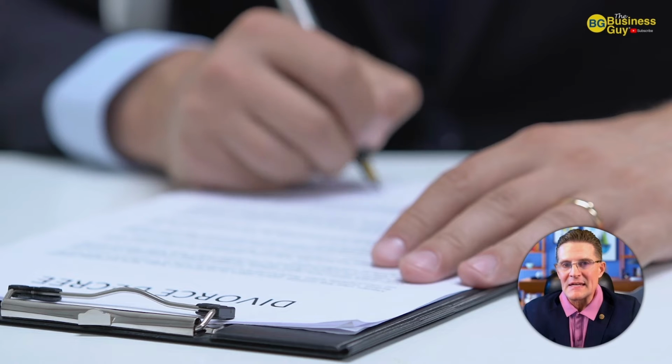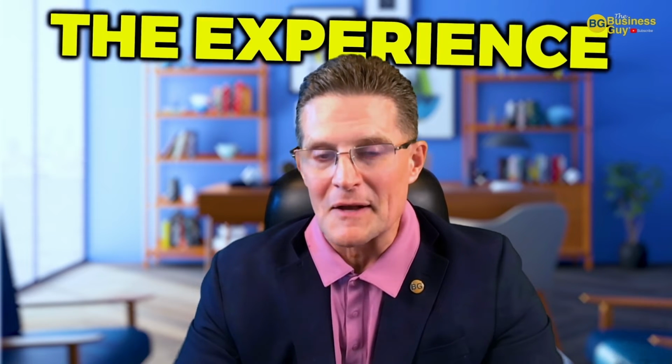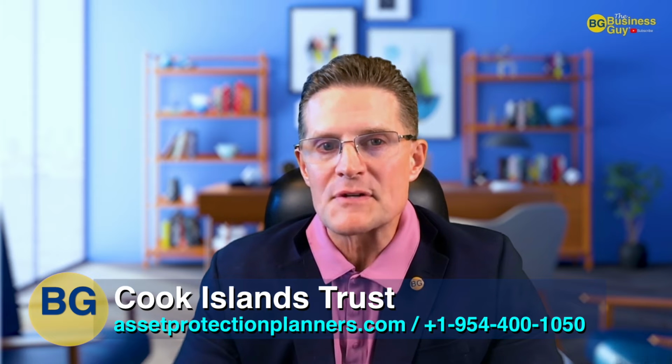This is because the attorney will need to take additional steps to protect the assets, such as drafting a detailed trust agreement and registering the existence of the trust with the Cook Islands government. The trust itself is private and not publicly filed. The experience of the attorney. A professional with more experience in setting up Cook Islands Trusts will likely charge more than one with less experience. This is because the more experienced professional will be able to complete the work more efficiently and effectively with fewer mistakes.